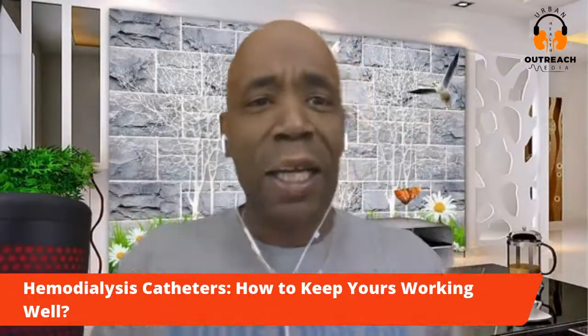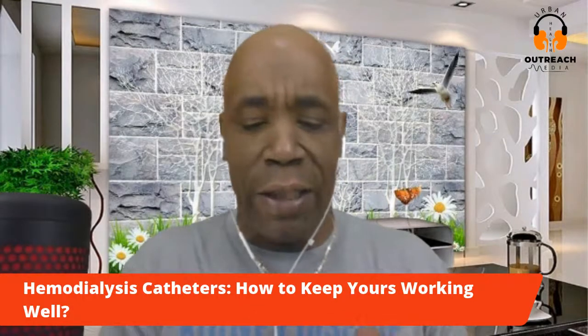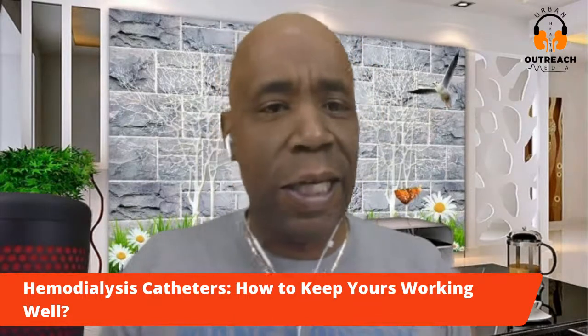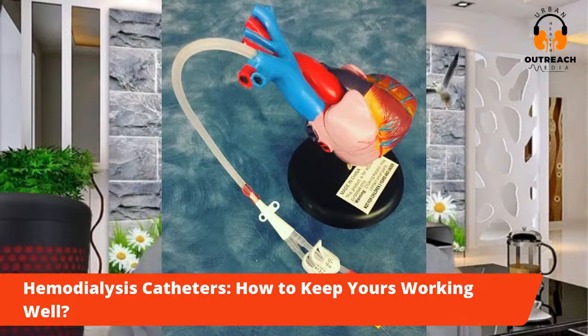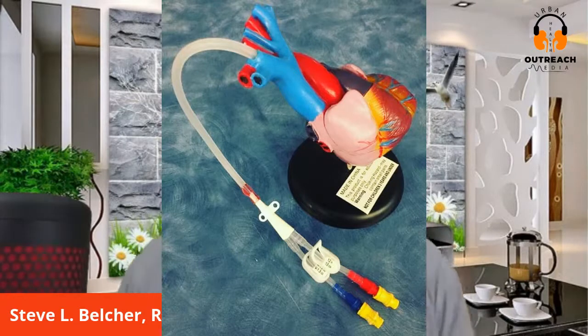Now, in theory, let's look into what this device is, a hemodialysis catheter. The catheter used for hemodialysis is a tunnel catheter because it is placed under the skin. Let me give you an example of that. Just bear with Steve, the kidney nurse. Okay. Now, this would be an example of a tunnel catheter. As you can see, where the two limbs, the red and the blue with the yellow caps, go into one, and then it goes under the skin and into the vena cava.